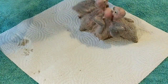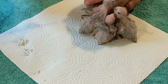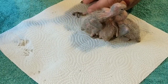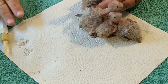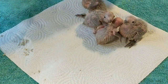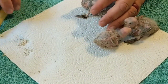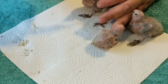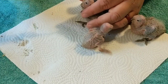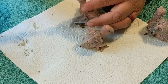Could you imagine having 7 babies at one time? Now remember, she lays those eggs, 1 egg every other day. And so the oldest baby hatched, well, they hatched 2 days apart because she lays the eggs 2 days apart. Now a chicken, when she lays her eggs, she'll lay all of her eggs in the clutch and then she'll start to incubate. But with these little conures, the mama bird will often start to incubate when she's only laid 1 or 2 eggs, and then she may continue to lay even more eggs.